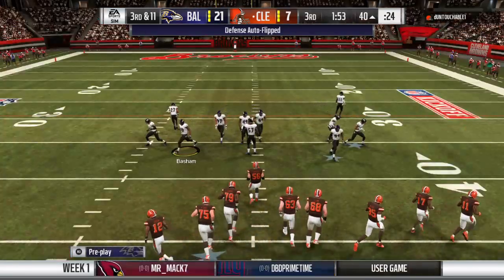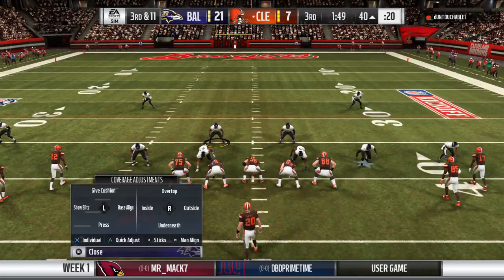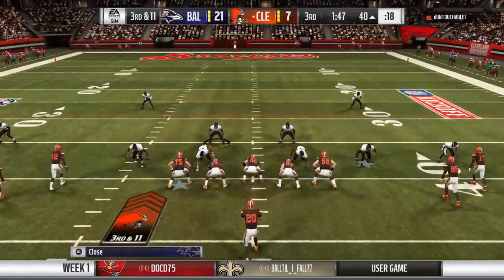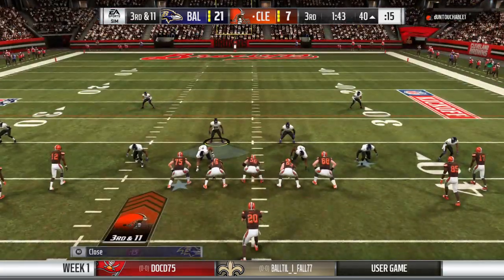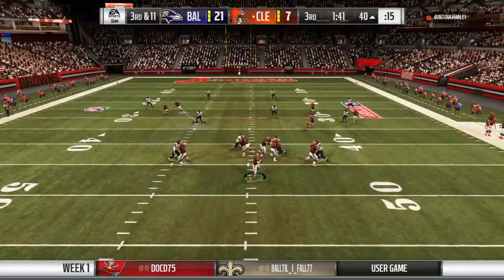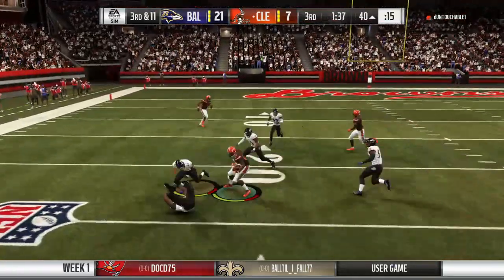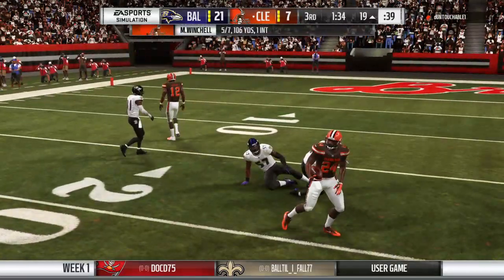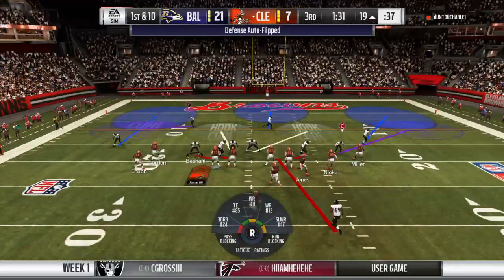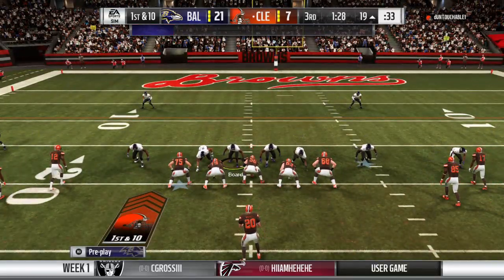This offense in desperate need of a conversion as they come up on 3rd down. Gun! They'll look to throw. He'll get this to Chubb out of the backfield. And they'll wind up getting this one all the way down inside the 20. The 21 yards there as they convert on 3rd.